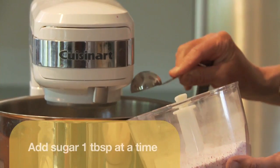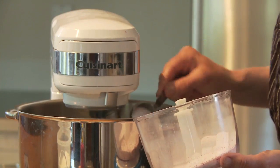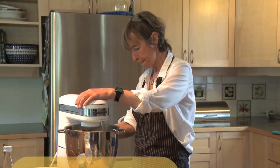Now I'm going to start adding the sugar a tablespoon at a time. This is critical. Add the sugar slowly. There's nothing that wrecks a meringue mixture more quickly than dumping the sugar in all at once because you get impatient.